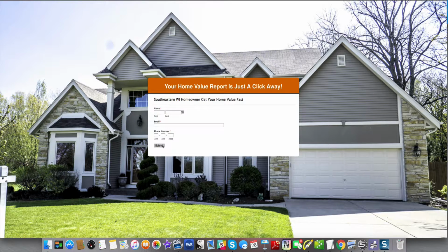That also will come to you in a text and in an email, their information, so you can follow up fast and be ahead of your competition. This is how you win in the sales game here. Speed, you've got to have speed. Money always follows speed. All right?